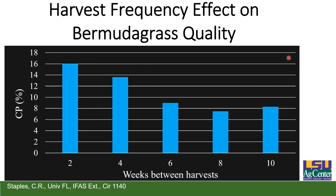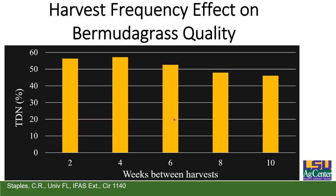So this is the chart I was talking about in terms of harvest frequency effect on Bermuda grass quality. So the bottom of the chart down here shows the weeks between harvests, crude protein over on the left side. So you can see that we start getting a decrease in crude protein as we move out there past 6 weeks. And this is the effects on total digestible nutrients, or TDN, expressed as a percentage.